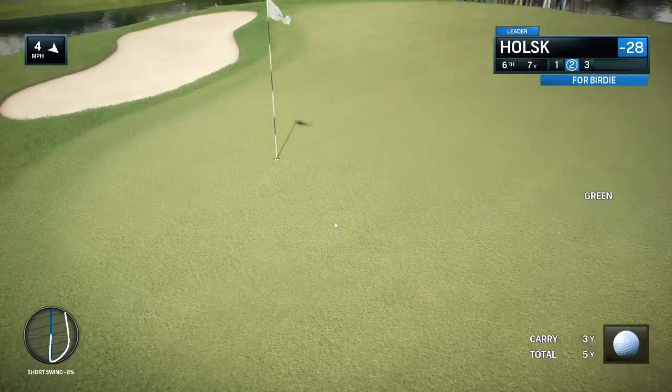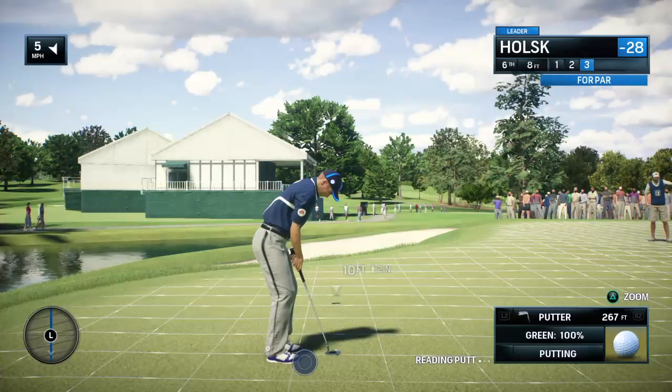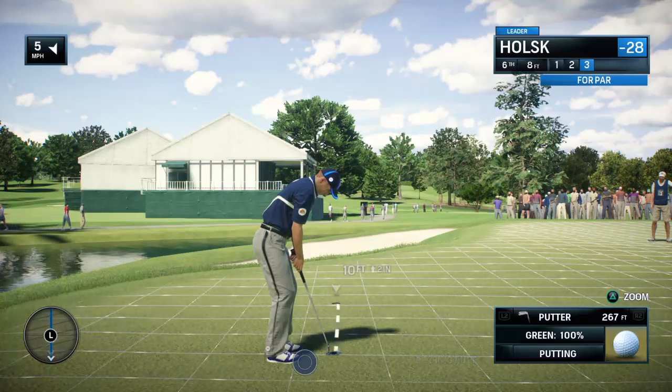Coming out of the rough and right up next to the hole. Not a gimme, but well within his range.